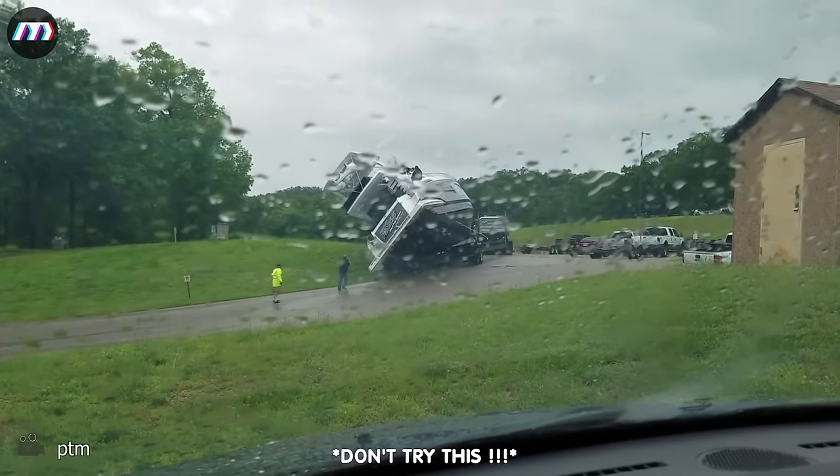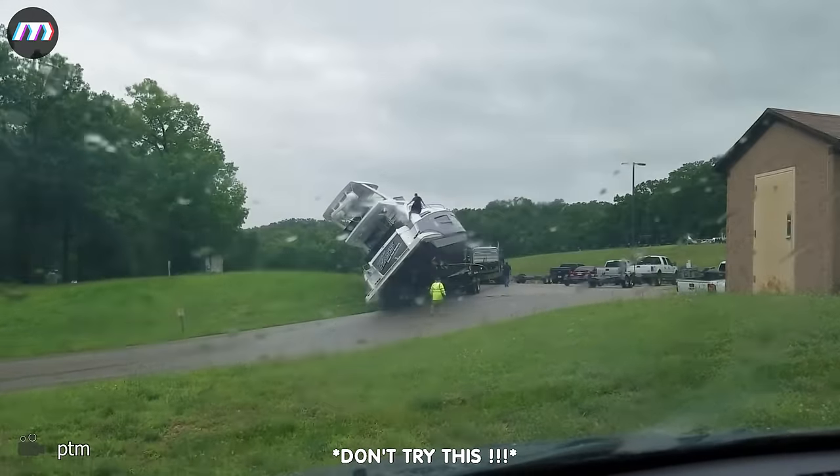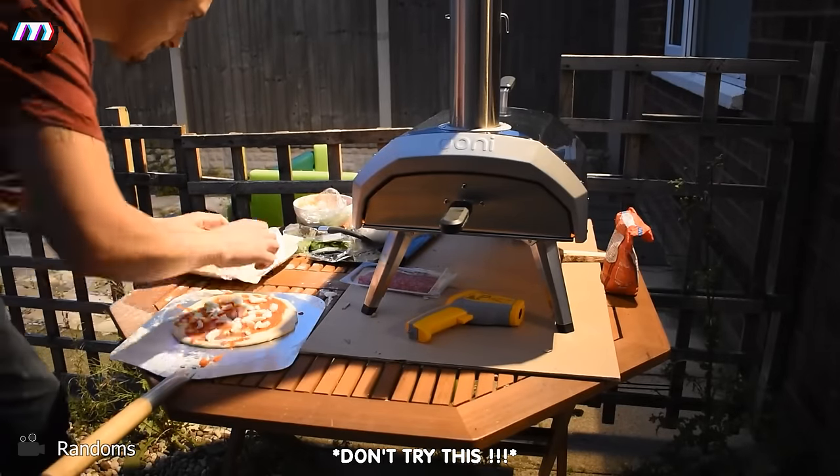It seems like these employees missed the lesson about balance. Everything seemed to be going well, but he didn't research this Uni Karoo pizza oven carefully.